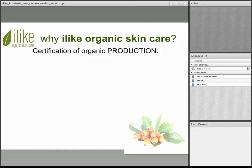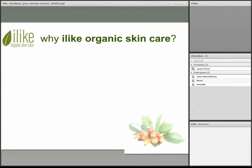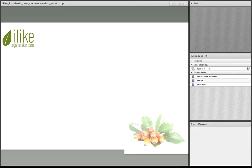Certification of the organic production, which is ISO 9001, a quality control organization. That's certifying the manufacturing process into pulp. I apologize, for some reason my images are not showing up on that slide, and I was trying to get them to come up earlier and I could not. But we do have the actual certification, so if you did want to see it, we can always email it to you as well.